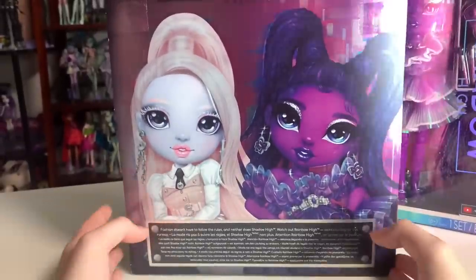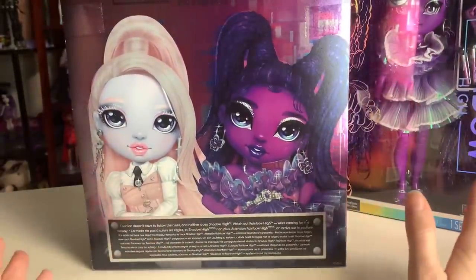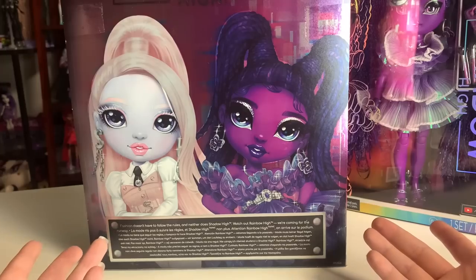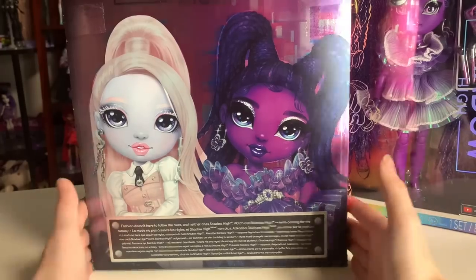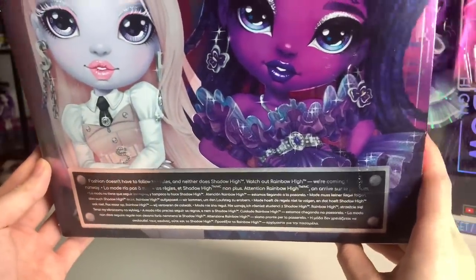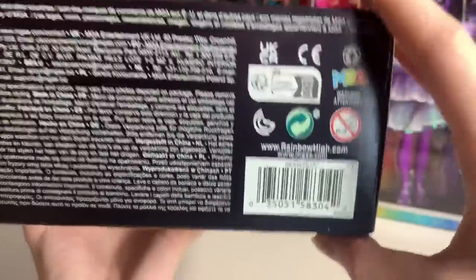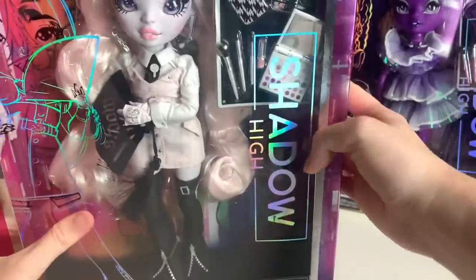And you can see that, cute enough, the two dolls that happened to come today, Monique and Karla, I ordered them all at the same time. Look how cute. They actually go together. They have each other on each other's box art. And it says, fashion doesn't have to follow the rules, and neither does Shadow High. Watch out, Rainbow High. We're coming for the runway. Cute. And then this is the UPC if anybody needs it. And yeah, so cute. I'm so excited.